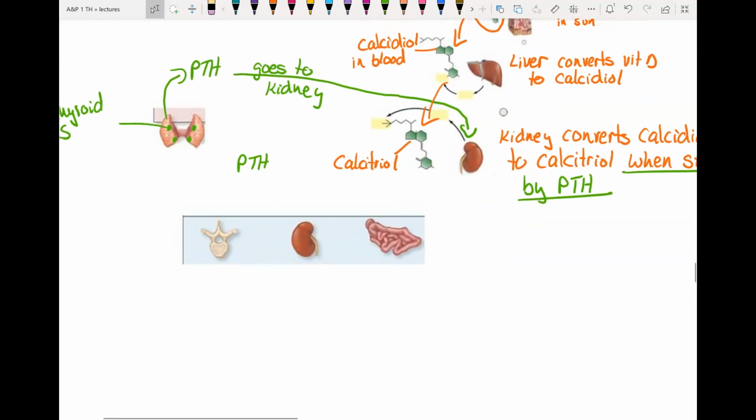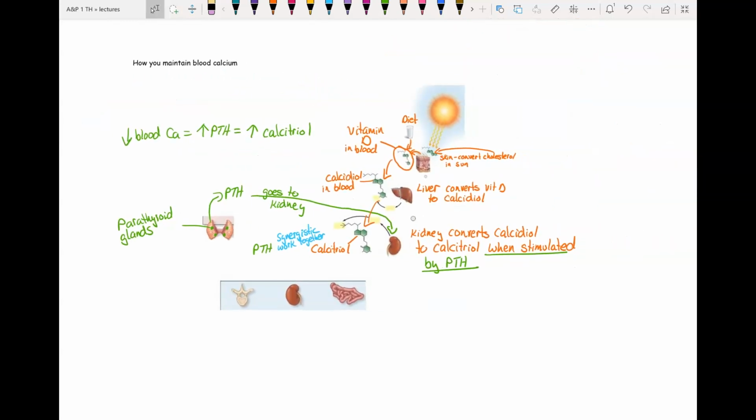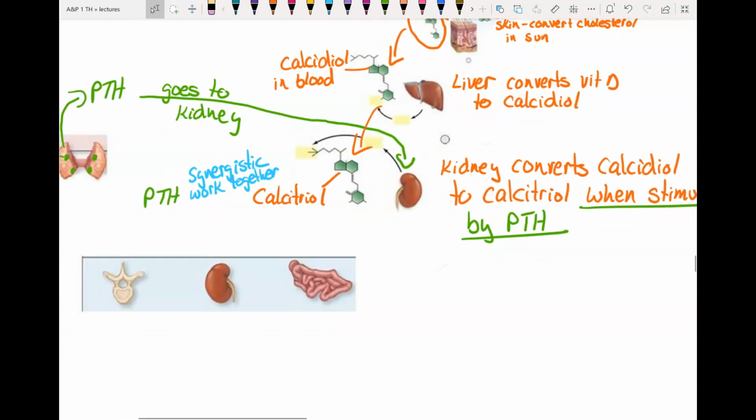So these two hormones are synergistic partners. Remember, that's like Batman and Robin. They're going to work together. And if we think about their job, remember, homeostasis is your overriding goal. Well, if their problem is that your blood calcium is low, they are going to work together to raise your blood calcium to bring you back up to homeostasis.